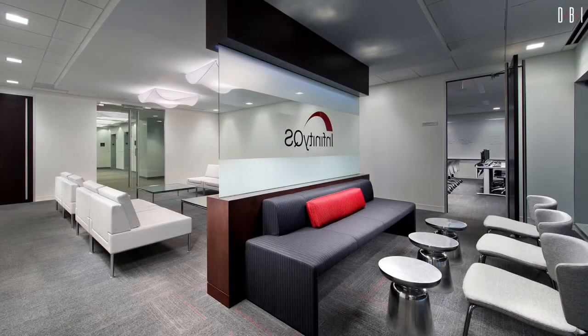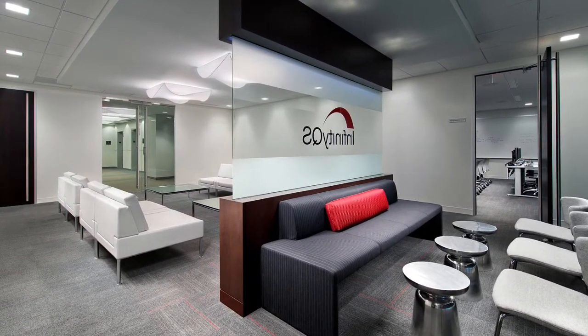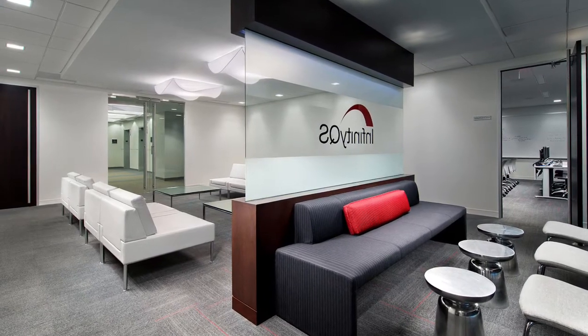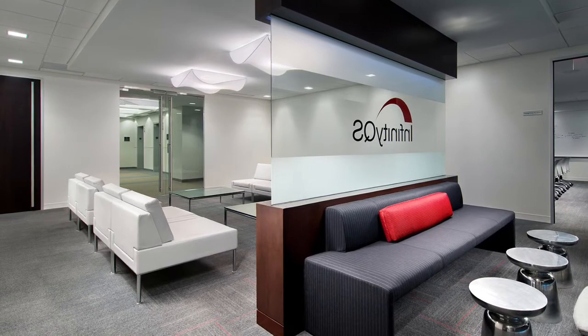Well, it was full scope as far as we did all of the interiors as well as the furniture in the space. They also wanted to reuse some of their existing furniture, some furniture inventory, and looking at how we could incorporate some of the existing into their new space.